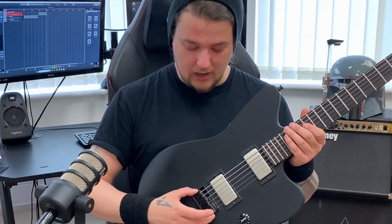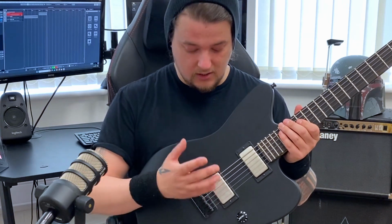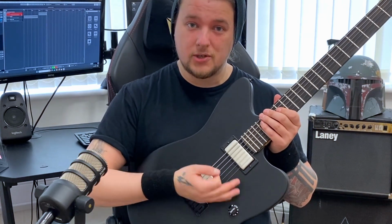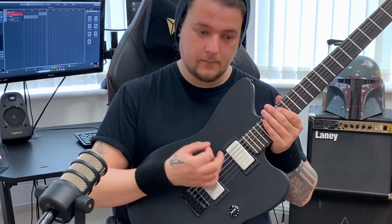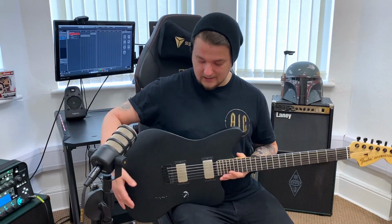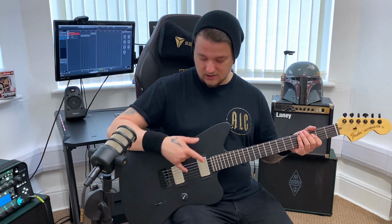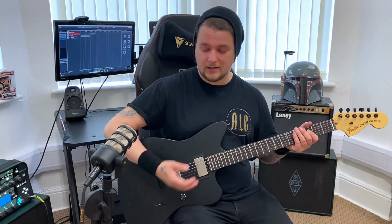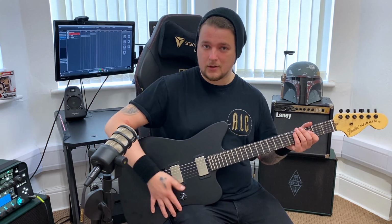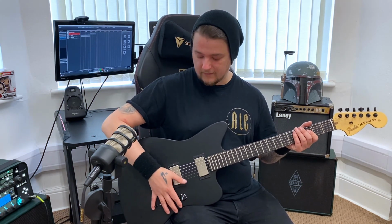The hip sharp bridge as well back here is incredibly comfortable. There's nothing getting in your way. It's just plain and simple, and it's really easy to bounce your palm off and on to do all the metal rhythms. I love the position of the 3-way selector. It's so easy to change back and forth between your pickups when you're picking. It's so fast, you're not having to move it down and up, and I'm not fumbling around looking for it.